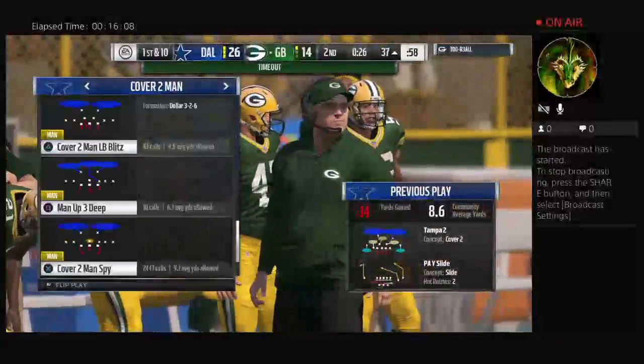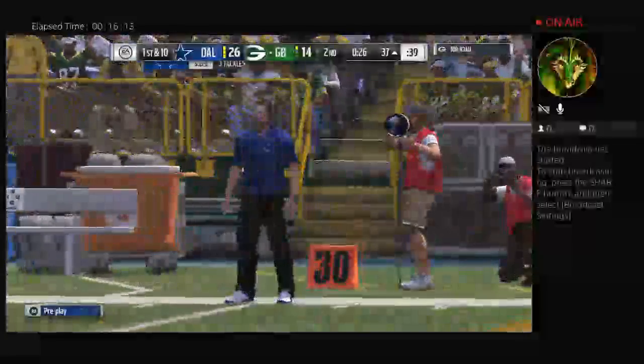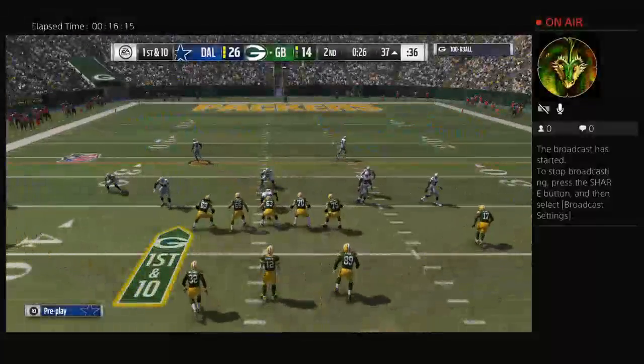Now hold everything here. We're going to get a timeout by the offense. So that means they're down to one remaining here as we head toward halftime.